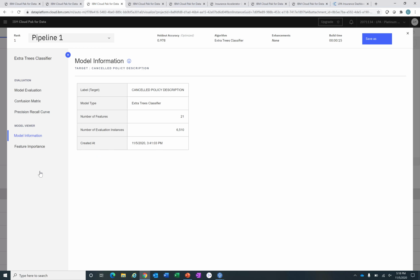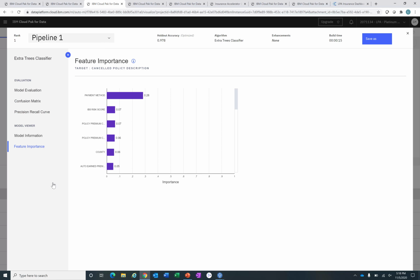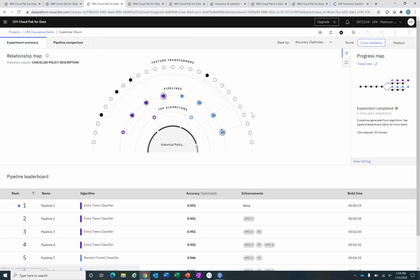I can also look at my model information, and it tells me that it has auto-generated 21 features to use in the model. So it does hyperparameterization, data preparation, feature engineering, and then building the model. And it also gives me information about feature importance, so I can drill into what's driving the model here to help me explain why folks are canceling their policies. Okay. Now what I've done is I've actually deployed this. I clicked on the Save As button, and it's deployed now in a space that I can call from anywhere through an API. So this is the first model that we built, our AI model. I'm going to go ahead and close that.